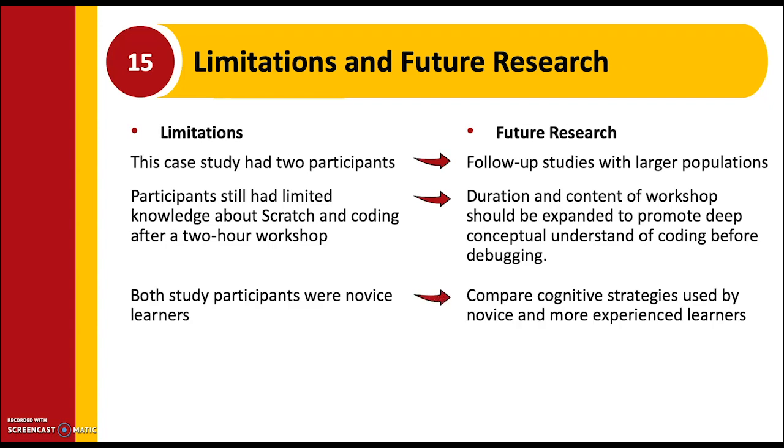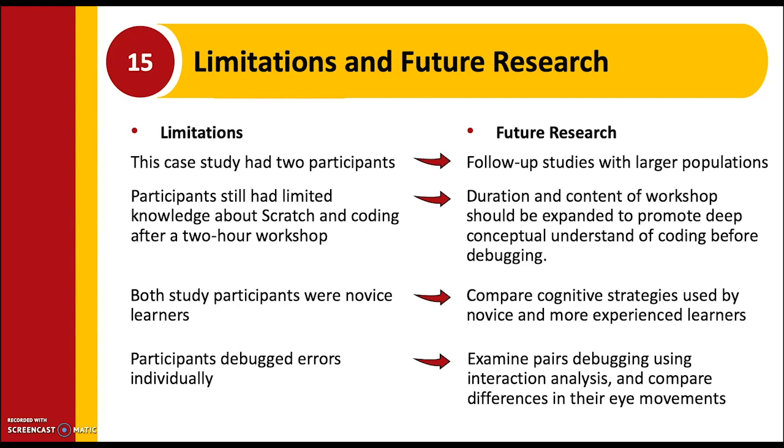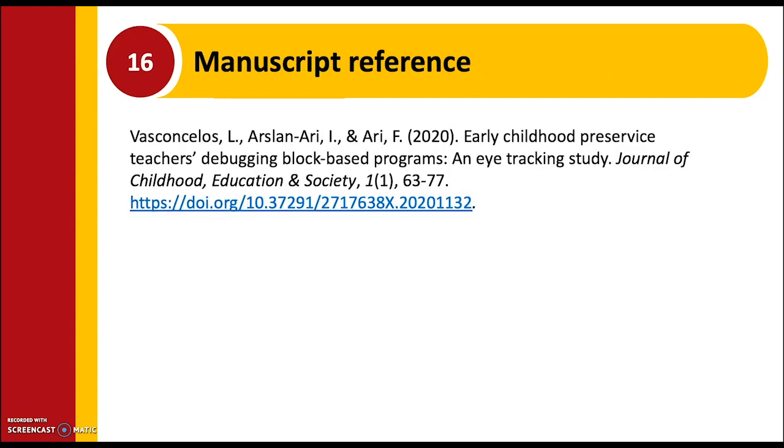The third limitation is that both participants were novice learners. So future studies could compare the cognitive strategies used by novice and more experienced pre-service teachers based on their experience with block-based coding. And finally, participants debugged errors individually, but it has been seen in the literature that pair programming and pair debugging are often useful. So future studies could examine cognitive strategies in pair debugging using interaction analysis and compare differences in their eye movements. This study was published in the Journal of Childhood Education and Society.